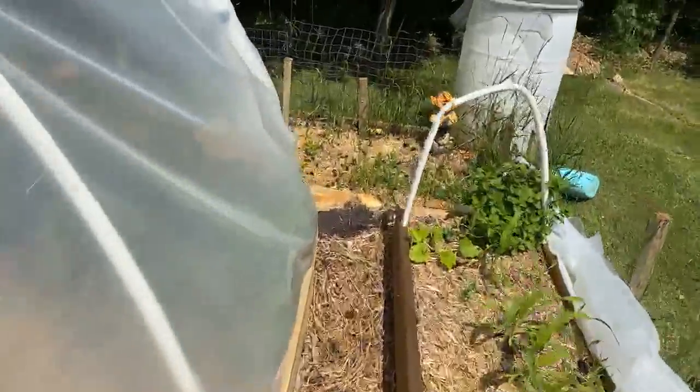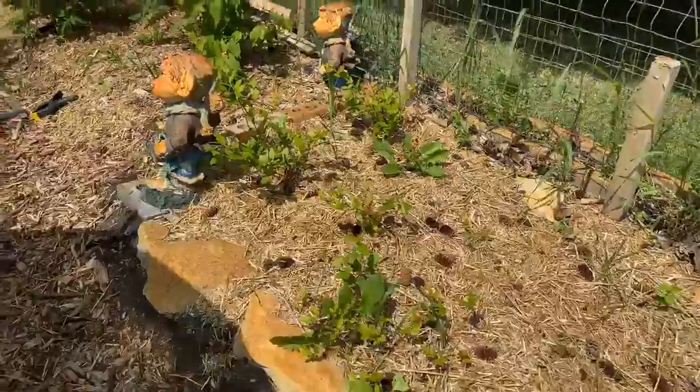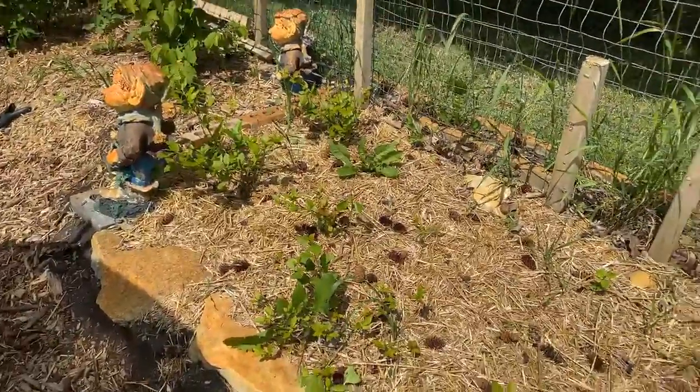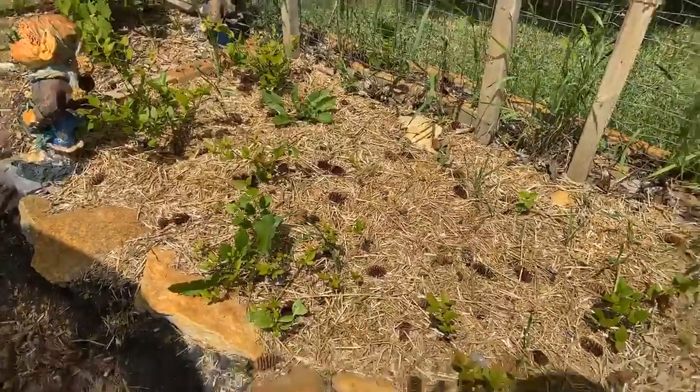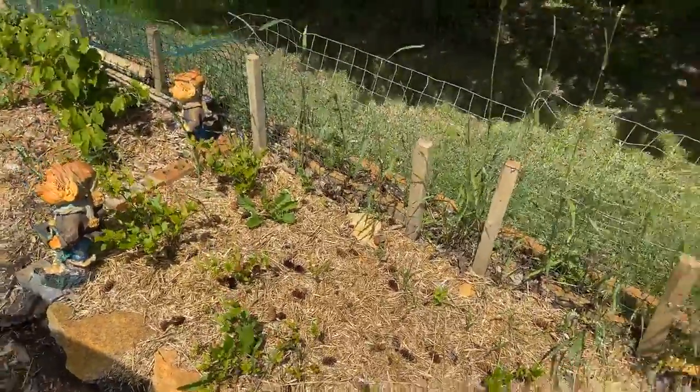And then here we got some blueberries. Our blueberries are doing really good. I've been using pH water to get them to start growing. We've had these plants for probably 4 years, and they're finally starting to grow now after I learned that you just have to pH the water.